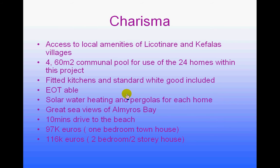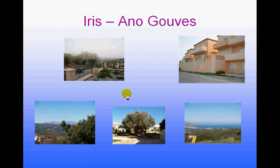All properties are able to be licensed from AO, that means able to have professional rentals. Solar water heater system and pergolas are delivered with every home. Great sea views of Almiros Bay, 10 minutes drive from the beach. For 1-bedroom townhouse, prices are €97,000. For 2-bedroom, 2-story house, prices are from €116,000.